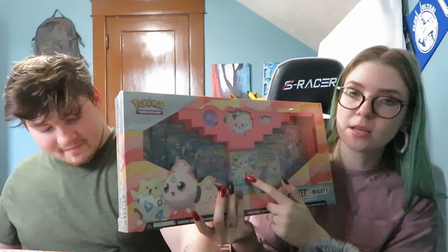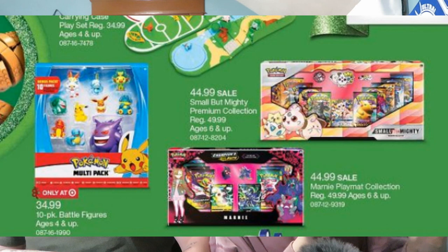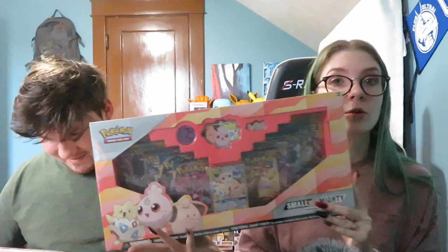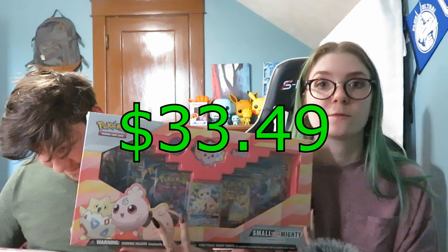These were advertised in the Target flyer. They are originally $49.99. They were on sale for $44.99. But the ad also came with a 25% off one toy coupon, and it didn't say that it excluded Pokemon. So I tried it and it worked. And then I also got my 5% off with my Target card. In total, these bad boys were $33.49 for 10 booster packs.